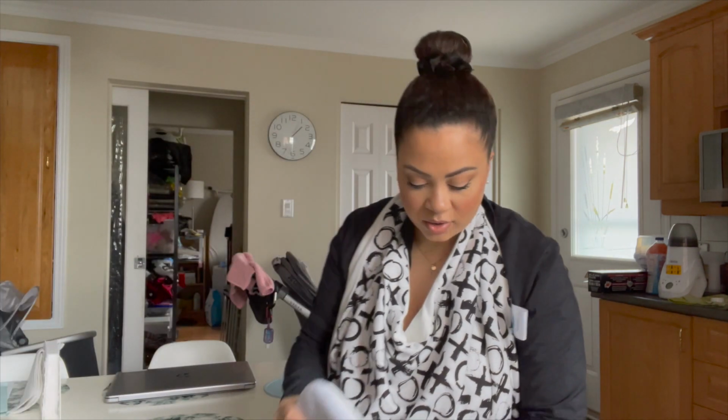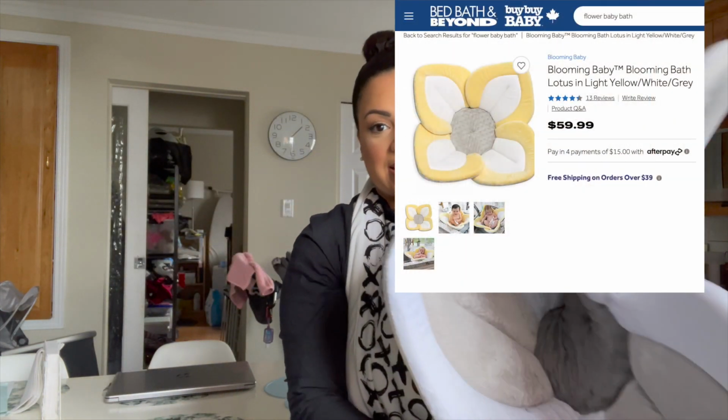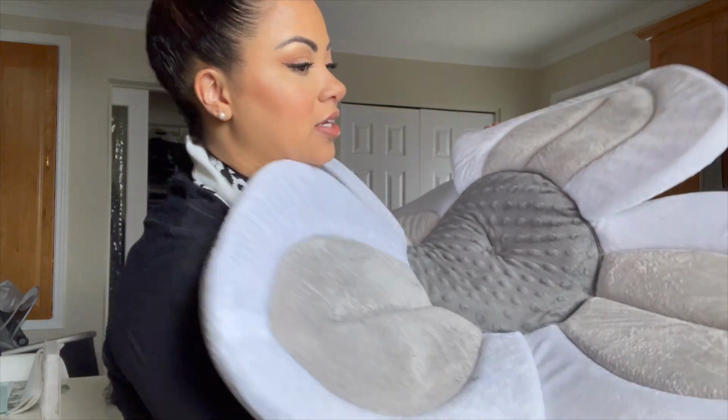It's so soft. I'm really, really happy that I bought this. Anyway, it makes bath time less stressful, because you know, you're dealing with a slippery baby, it can be a little nerve-wracking. Another baby must-have for bath is this flower thing that goes in the sink. It is super cushy. It's awesome. I love it.